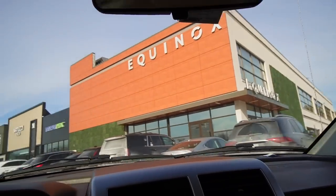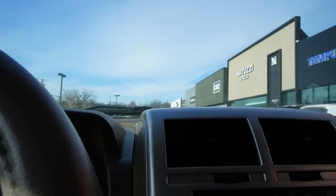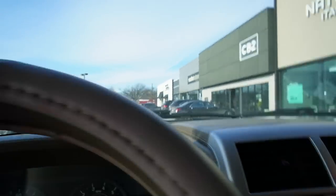We just got to CB2. Well, it's down here, so I'm gonna park over here somewhere. Let's park. Wait, where should we park? Can you guys see that? I don't know. Let's just park over here though.